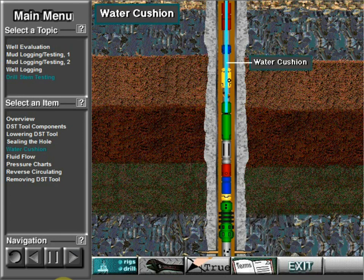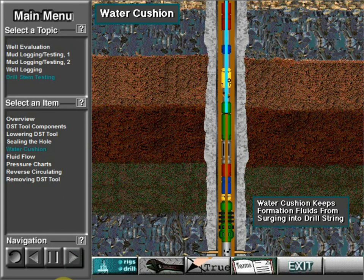The test crew puts water into the drill pipe above the DST tool. This is a water cushion. The water cushion supports the drill pipe against mud pressure in the annulus until the test starts. The water cushion also puts hydrostatic pressure on the formation when the DST tool ports are open. The hydrostatic pressure is, however, not enough to keep the formation from flowing into the DST tool. The water cushion is just that, a cushion. It keeps the formation fluids from surging with great force into the tool and the drill string. If allowed to surge, the force could damage the recording instruments in the tool and the formation rock.